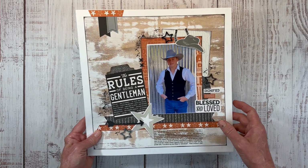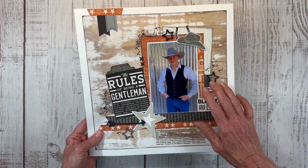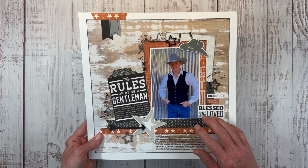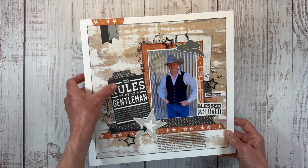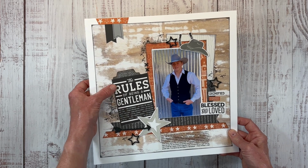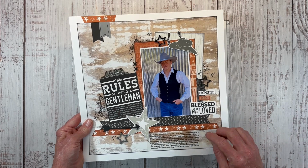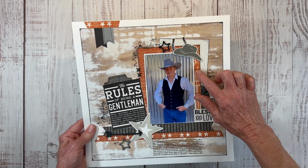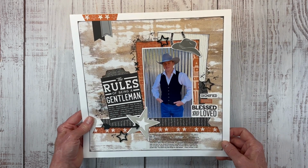So I just really wanted to showcase or tell the story of my son, and the story was unrelated to the photo, but I thought it fit because he loves dressing up like a gentleman, and this was one of the pocket cards, The Rules of Being a Gentleman, and I thought that was perfect for a title. So really just a couple pieces of pattern paper, some pocket cards, and just a little detailing around the side.